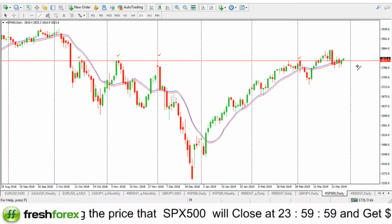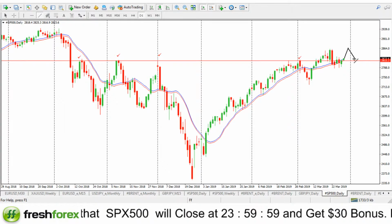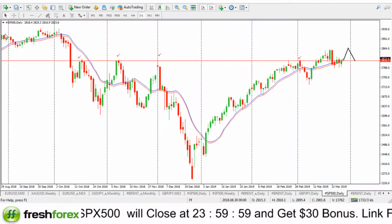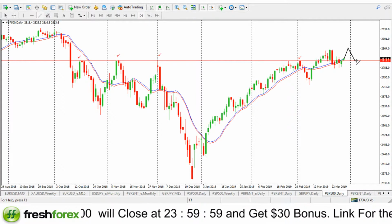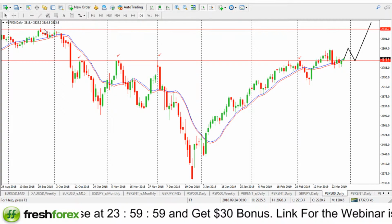We basically expect price to move slightly up, then retrace back to the same level before we can pick a buy like that, expecting price to move up to this level.